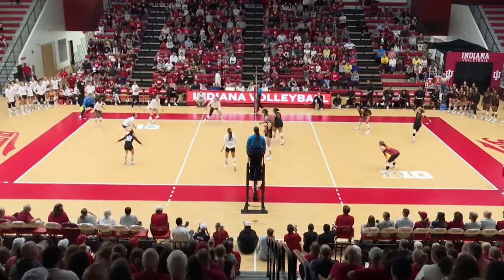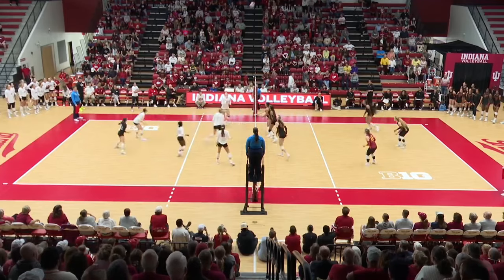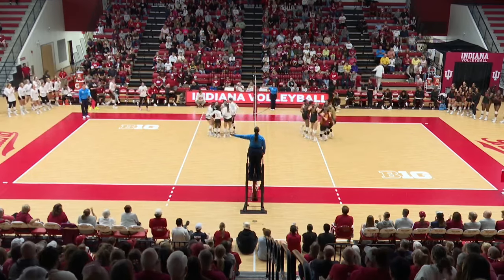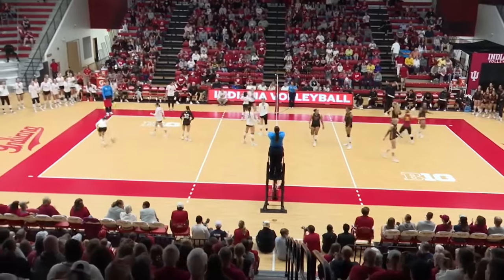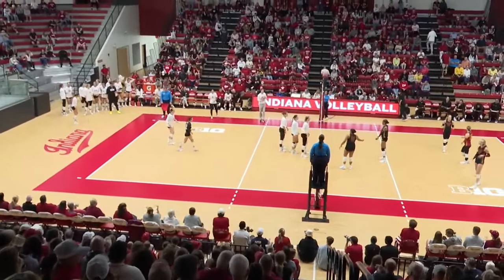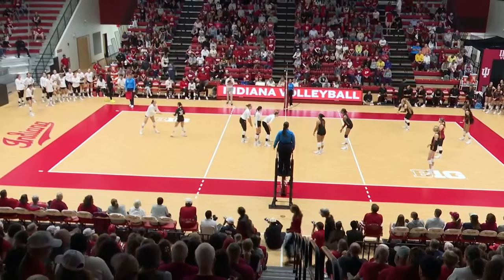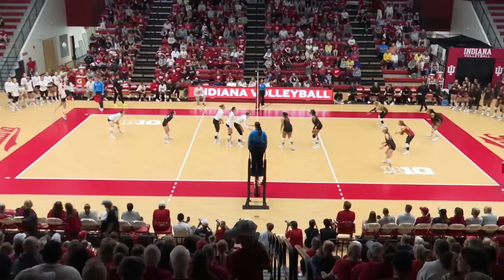Here's Gosnell, jump serve. Maple the dig. Out of system attack from Hayworth results in an overpass. Set, Hayworth, Alonzo Corcellis. And it got blocked, but it didn't go back over the net. So a kill for Candela Alonzo Corcellis. And that's going to be huge the rest of these sets. Candela Alonzo Corcellis meeting USC at the net, being the aggressor against a really tough USC front line.